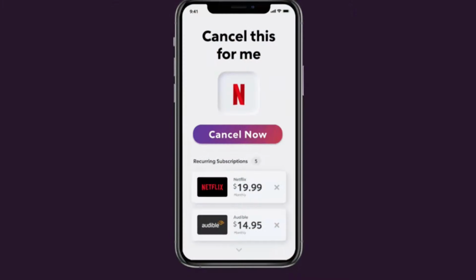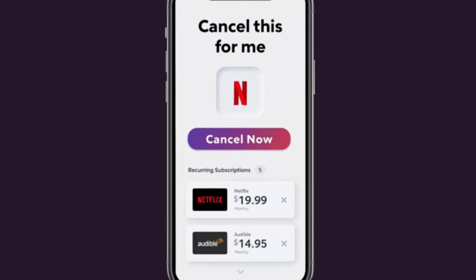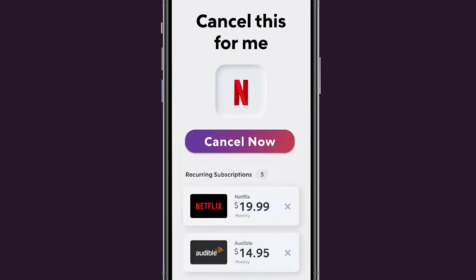So simply put, RocketMoney is a personal finance app that will help you with tools to live on a budget, and ultimately it's going to hopefully help you save money. So if that sounds like something you may be interested in, then this is a review for you, so definitely stay with me.